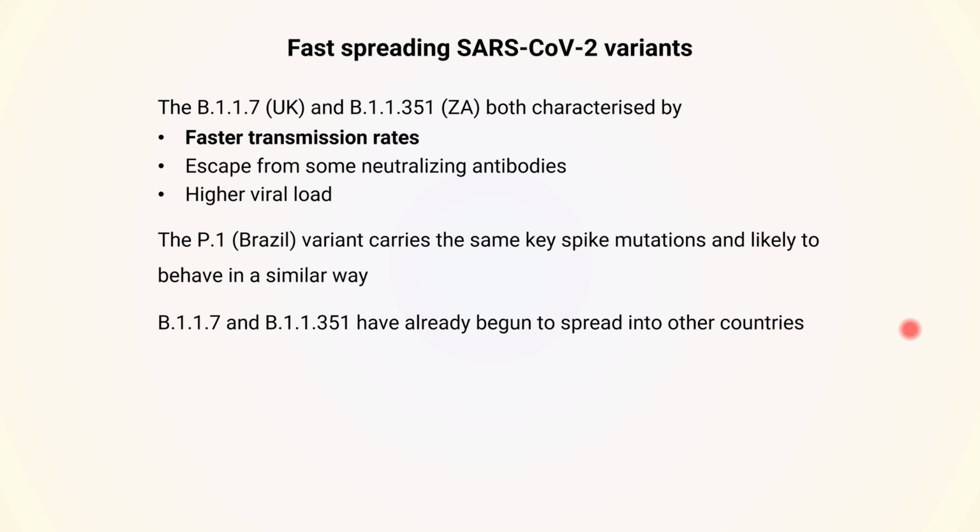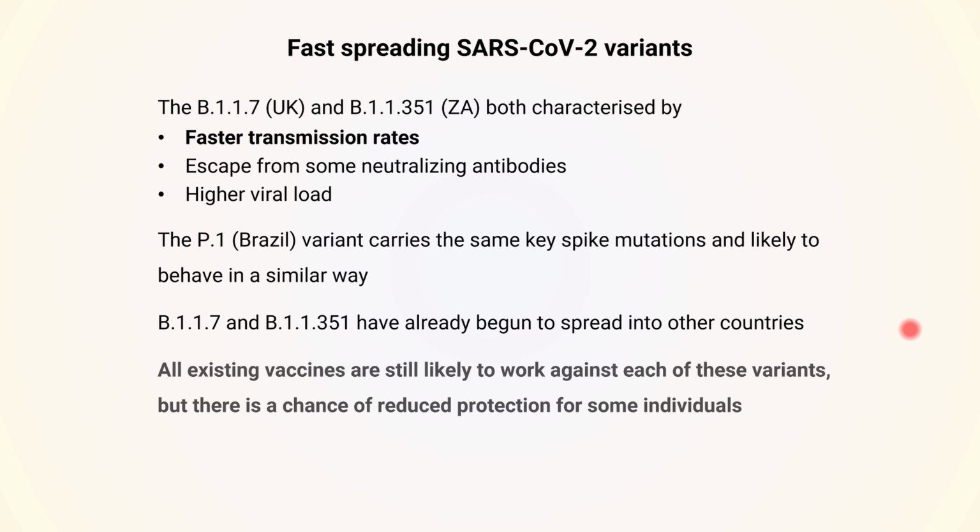Both the B117 variant, which started in the UK, and the B1351 variant, which started in South Africa, have begun to spread into other countries. 2 important things to say. It's considered by the scientific community that all the existing vaccines are still likely to work against each of these variants. There is a chance that there will be reduced protection for some individuals, but the vaccine will still protect pretty much everybody who gets it.